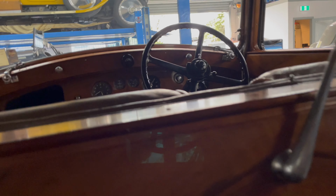Now, the first thing to notice, A, is how comfortable it is, but B, if you look at the ceiling, you'll see it's a raised section above your head, so that you didn't have to take your hat off. Even for 6'4". I'm not sure I'd get on with a top hat. There is your microphone for delivering instructions to the chauffeur.